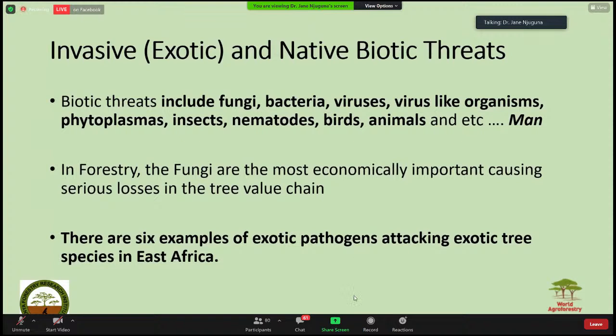What we need to note is that in the East African region, on the farms, like in the Kenyan landscape, you find that the landscape is dominated by three or four species on the farms and another three or four species at the plantation level. And anything happening to any of the species leaves the landscape vulnerable.